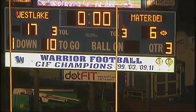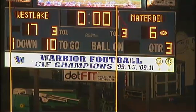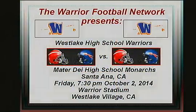Well, this is what these coaching staffs for each team are paid for, too, is these adjustments they make at halftime. And they're both quality staffs that have been together for a long time.